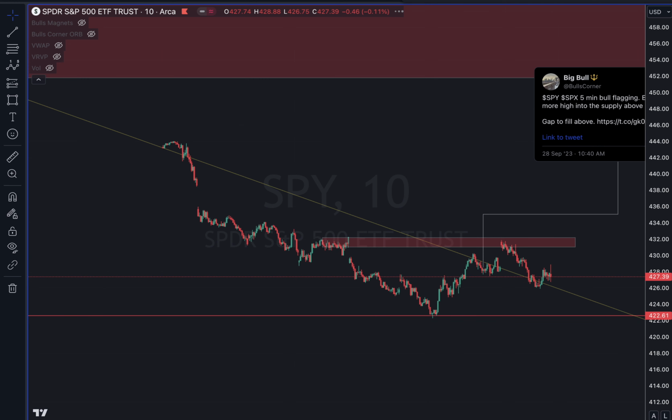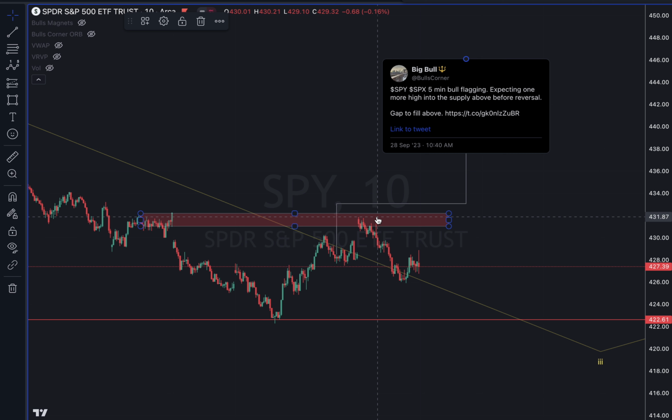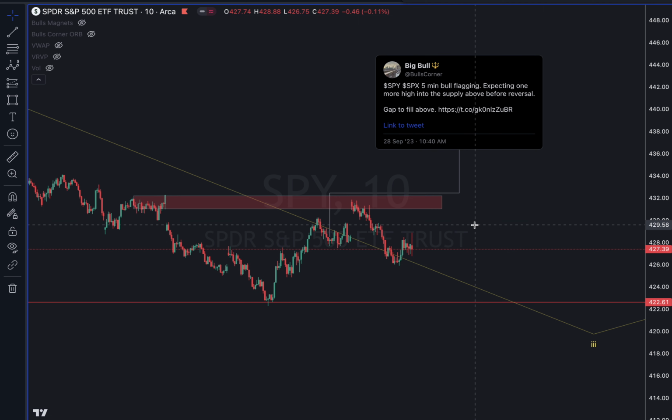We gapped up into the supply zone, and then I did go short with my team right into the supply zone for the next week puts, and then it did print 200% at the lows, and then we were out of most of it by end of the day. And now we are holding only some of the shorts in the energy names and some of the banks for the next weeks. But now let's look at the waves for SPY.